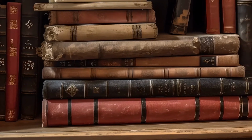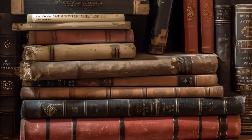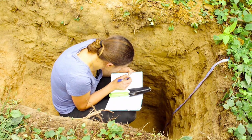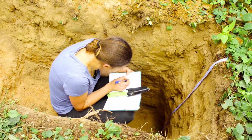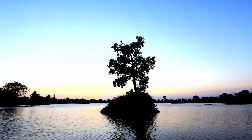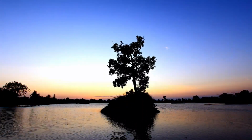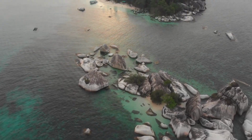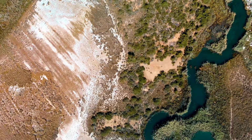This isn't just about gold or fortune, it's about rewriting history. Every artifact, every soil test, and every excavation point to something bigger beneath Oak Island's surface. The island's legend is alive, and with every dig, it gets closer to becoming a reality. Whatever the final answer may be, it's bound to be more astonishing than anyone could have predicted.